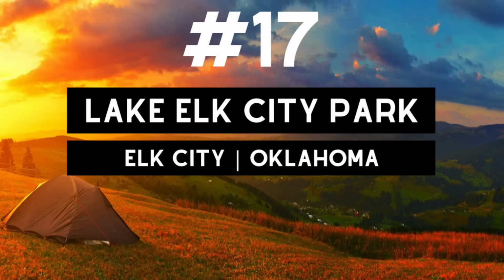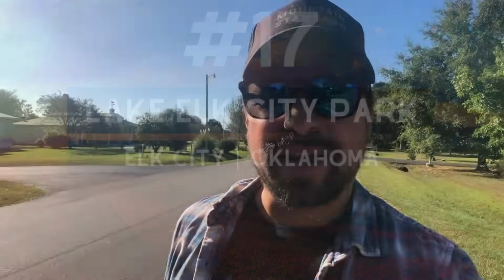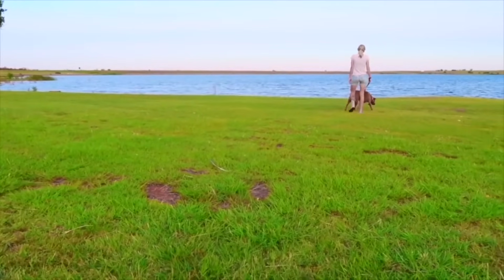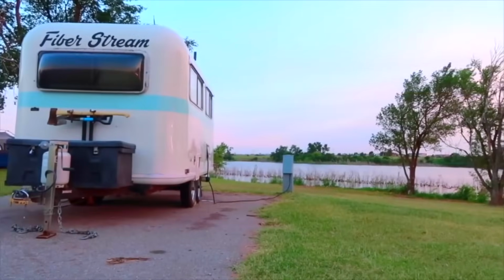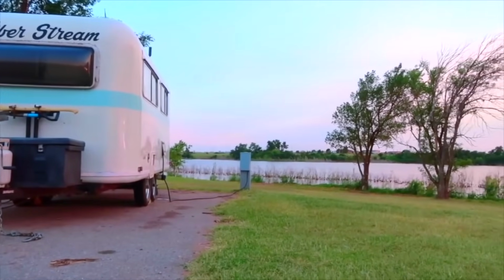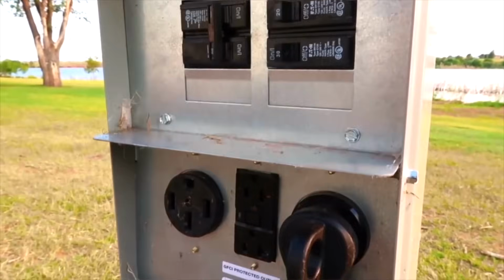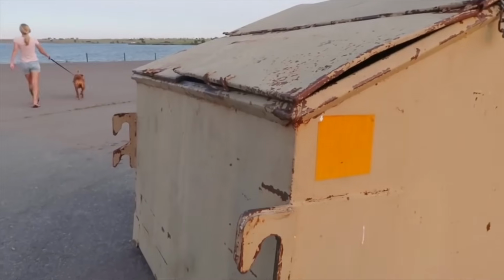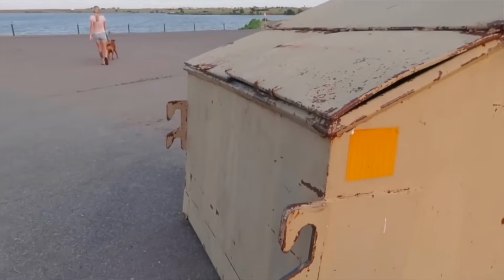Coming in at number 17 on our list is Lake Elk City Park. This is on Route 66 in Elk City, Oklahoma. One of the reasons we love this park is because it's very easy to access from the interstate, making it a great overnight spot. The park is located on a lake with disc golf courses, bathrooms, pavilions, picnic tables and outdoor grills, and best of all, they also provide free water and electricity.